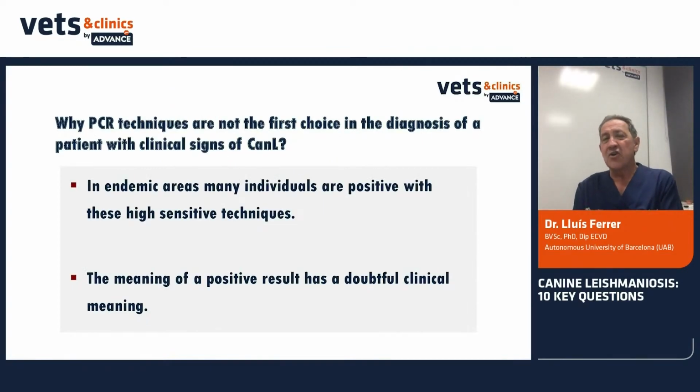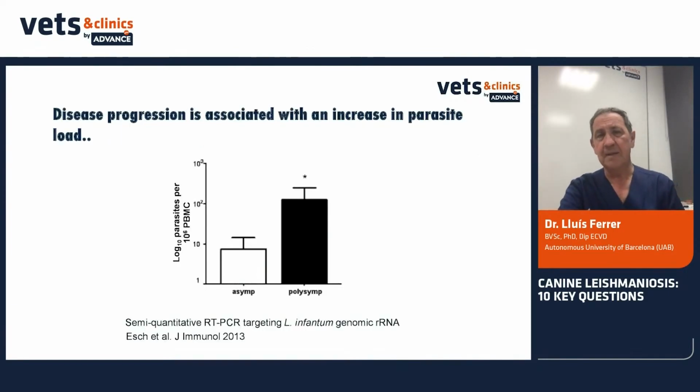Why are PCR techniques not my first choice in a patient with clinical signs of Leishmaniasis? Well, because we know that especially in endemic areas, many dogs can be positive and be completely asymptomatic or not show any clinical sign. And therefore, a positive PCR only tells you the dog is infected, but I don't know about these clinical signs. Simply is infected. And for instance, where I'm living in Barcelona, many dogs are positive. So having a positive PCR doesn't mean too much to me.